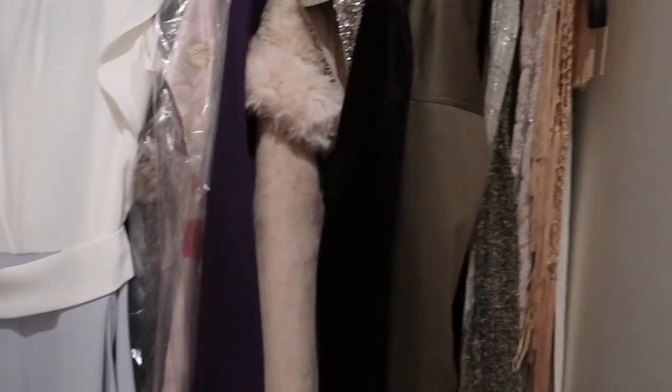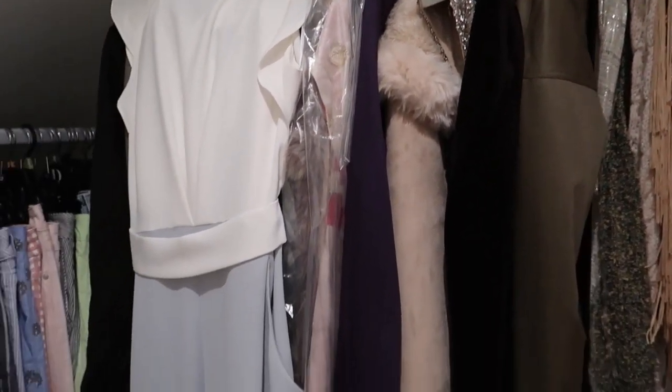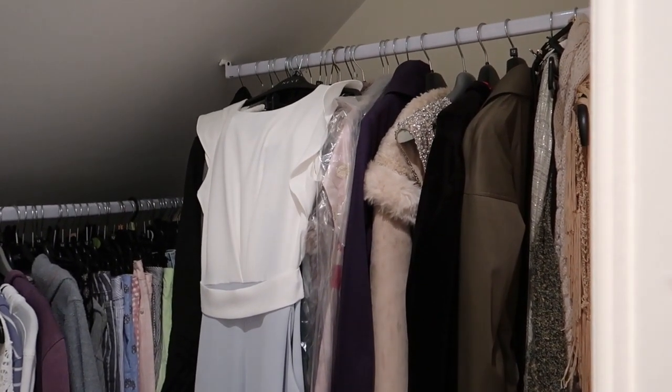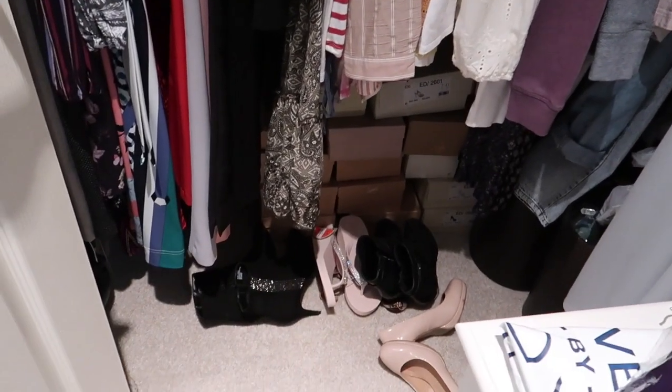And I've got more coats, long dresses that I sometimes wear for gala dinners at work, a really nice jumpsuit that I got from Phase Eight that I haven't worn yet. I haven't had the opportunity for that. And then underneath here are our shoes and boots.